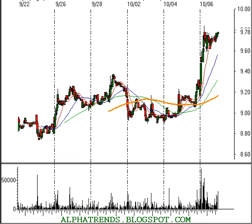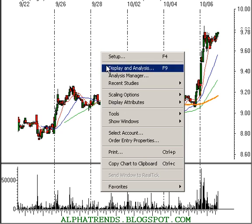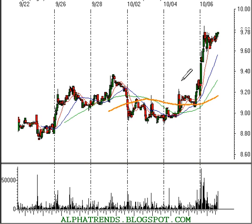So I was way off geographically, but that didn't seem to matter for the stock anyway. So again, the fundamentals, where they're located out of, completely irrelevant to making money short-term trading.